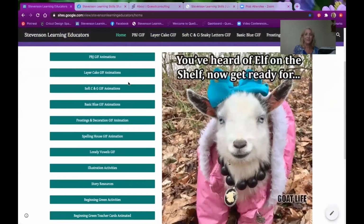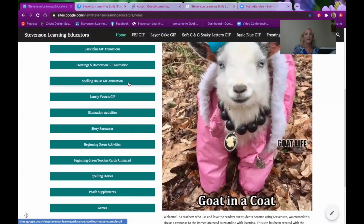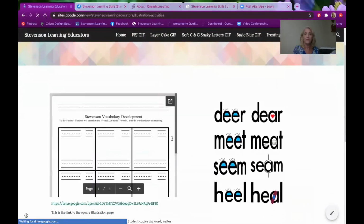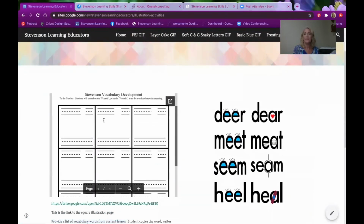Also on this web page are a few illustration activities. These might be some things that you can bring into your Jamboard lessons. This is one of my favorites, the square illustration page where the students would write in this area up here, your vocabulary word, their pattern. They give you a little picture and then they rewrite the word.